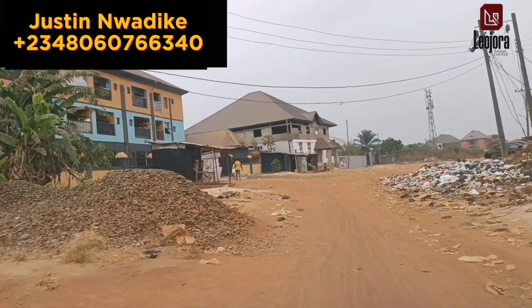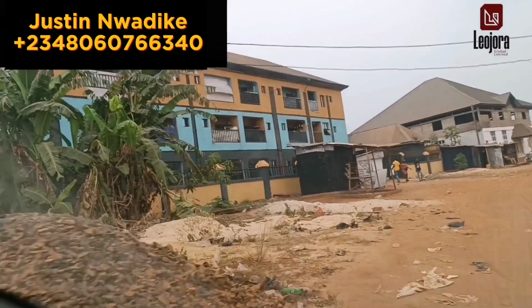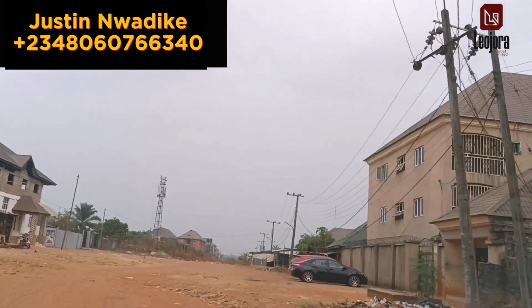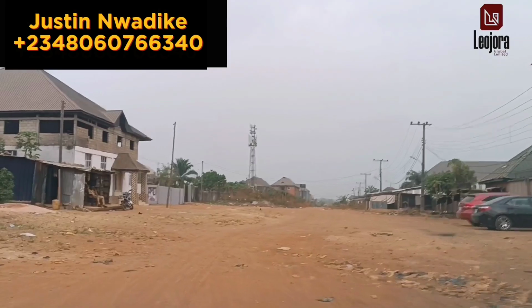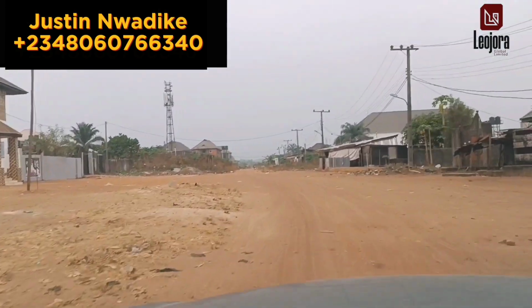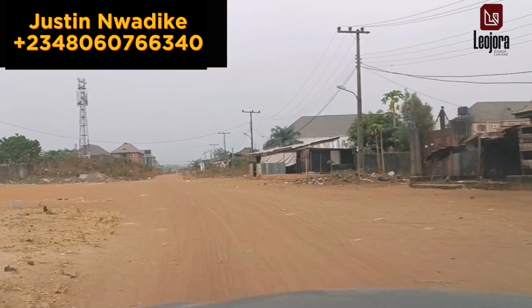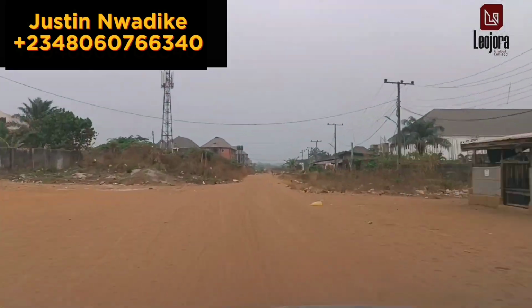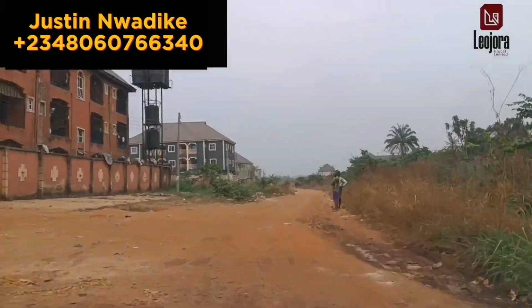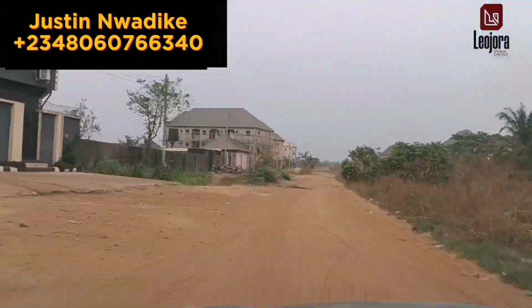You can see the wideness of this road is simply passing the message that this is a double lane. It has been mapped out already, and this road leads to government housing layouts and Geodora Estate. That's why I said there is hope in the nearest future that the government will continue the third road till it gets to these government housing layouts, which Geodora Estate will benefit from. Okay?